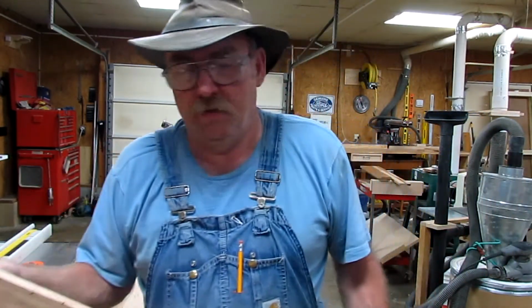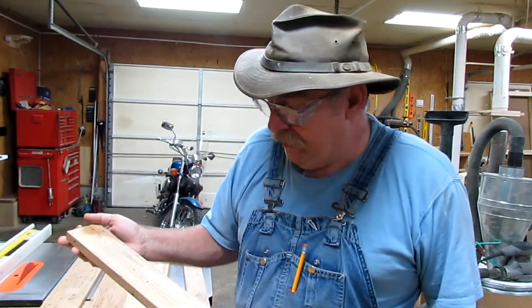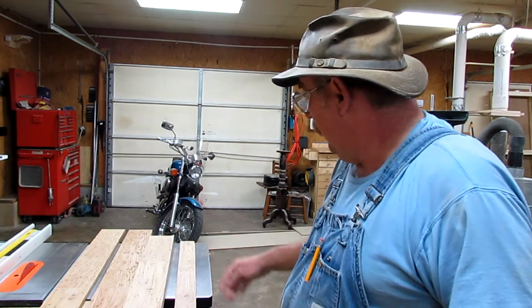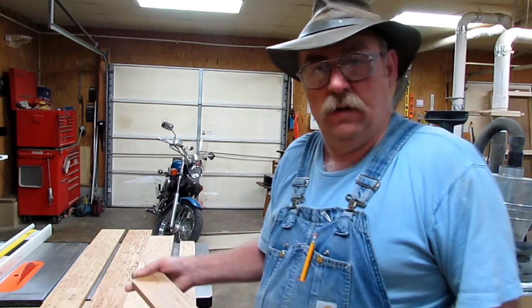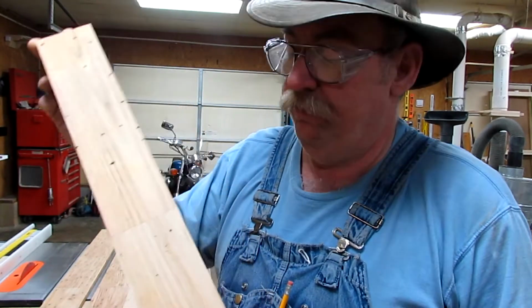Okay, now we're still working on this wormy chestnut here. We took these small pieces and turned them into the size that they need. We got it dimensioned the right size, and I left them just a little bit oversized, in fact, on the length. That way they can adjust and fit. But here's a small piece that I can pick up and show you.